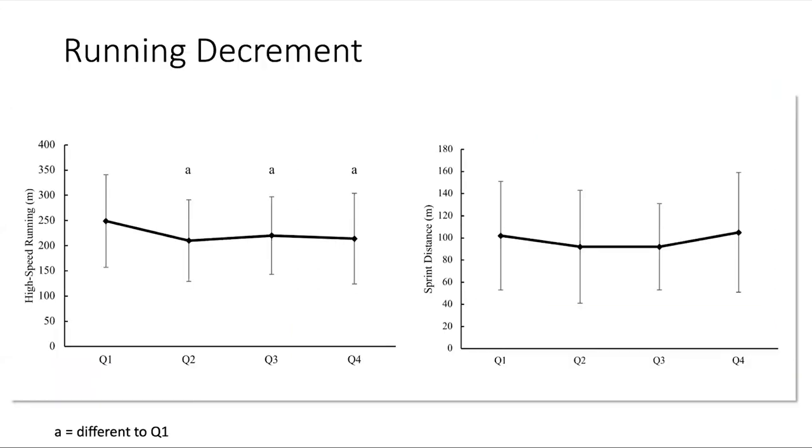Now, this year, due to the COVID-19 restrictions, games of hurling were played over four quarters. We've just published a paper describing the match demands per quarter. Again, just focusing on the high intensity demands, if we look at the graph on the left-hand side of the screen, it shows the high speed running distance per quarter.